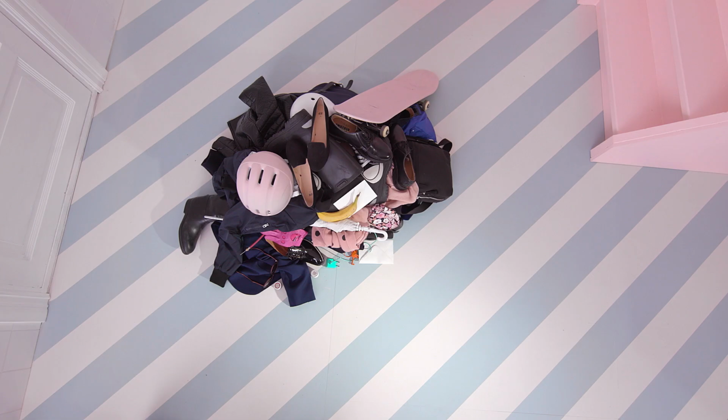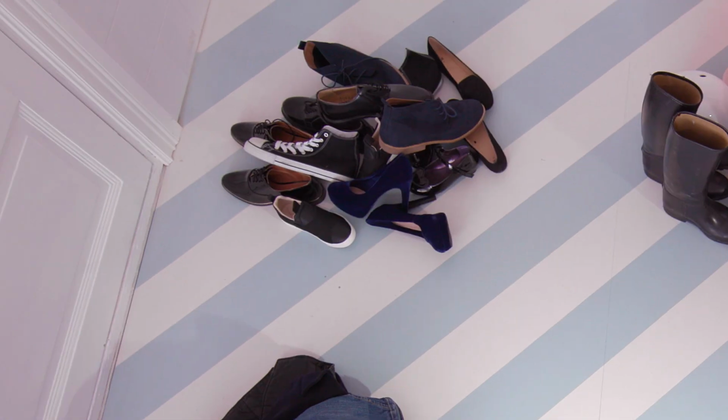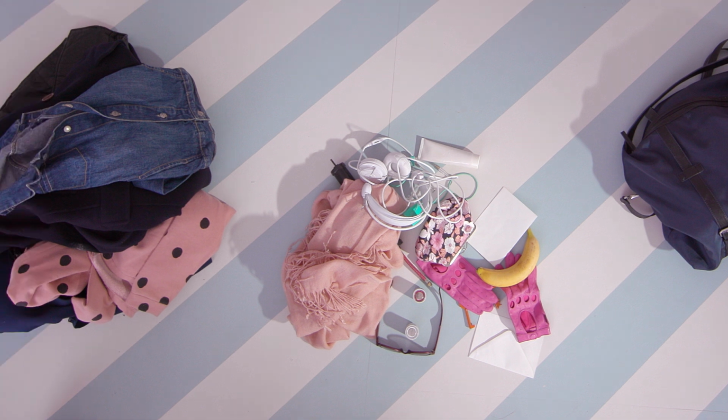Now for the daily stuff. Let's divide this even more into piles of bulky things, shoes, bags, small, easy-to-lose objects, and coats. Now the sorting's done, it's time for planning and building. Start by thinking about everyone's routines and behaviors. These can change a lot, so look for general habits.